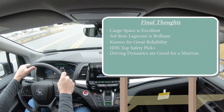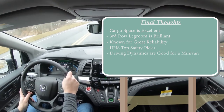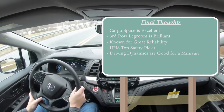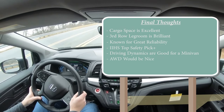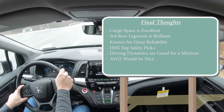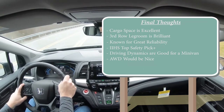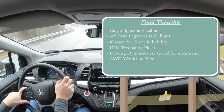I think the only constructive criticisms, maybe there's two of them, that I can think of for the Odyssey: I would have loved for an available all-wheel drive system to be there, because when I hit the gas in this thing, there was a decent amount of slippage since all that power is being sent to the front wheels. And in Pennsylvania, we do get things like snow quite often as well as rain, so all-wheel drive definitely would have been optimal for me.